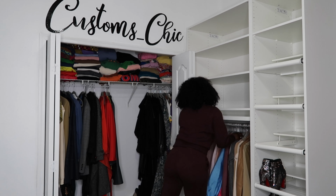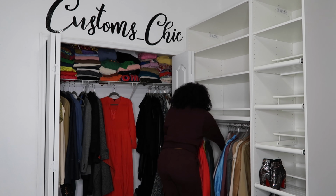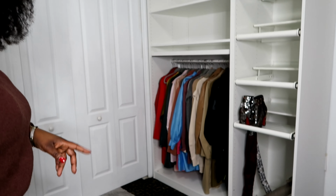I am arranging them in color order, but we can talk a little bit more about that later on in the video. And also, I wanted to make sure that the sizing was right. So right now, what I did is I just installed the smaller pieces in the Pax system. I left everything else that was longer hanging because one, I don't want it to drag on the floor, and I didn't get anything within the system to actually house longer dresses like my maxi dresses or my evening gowns. So those can stay in the closet for right now. I do have some drawer space, but I'm not exactly sure that I want to place all my sweaters in there right now because they're still easily accessible.